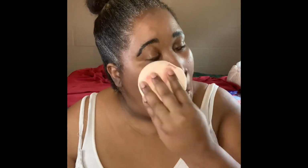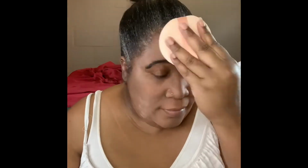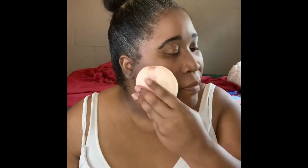I'm using the matte primer, which I learned that little trick from Miss Chai Jackie. You don't need a lot, y'all. Just use enough to matte your face. Sometimes I can go a little bit overboard, but I'm working on it.